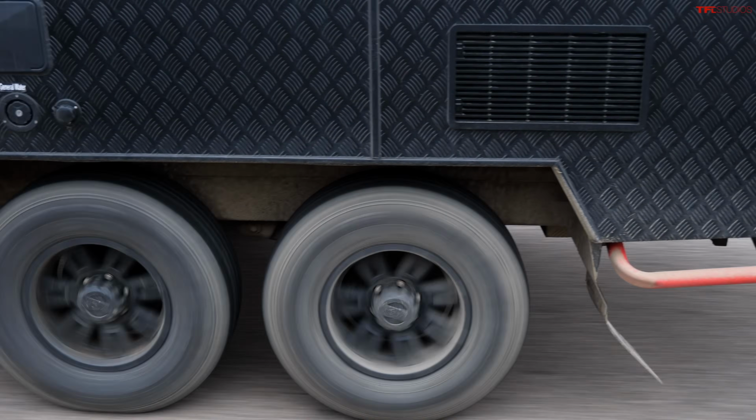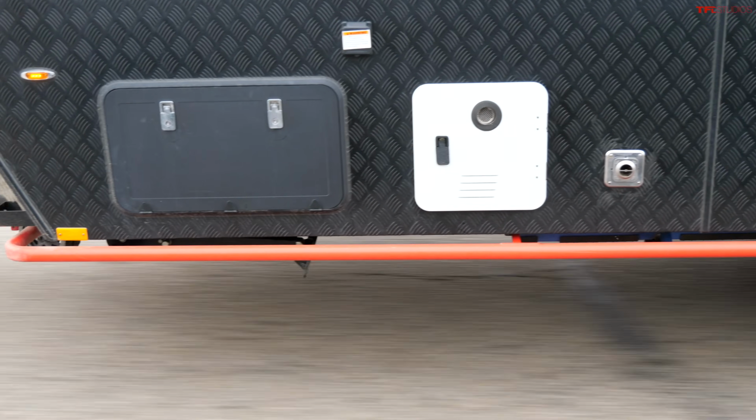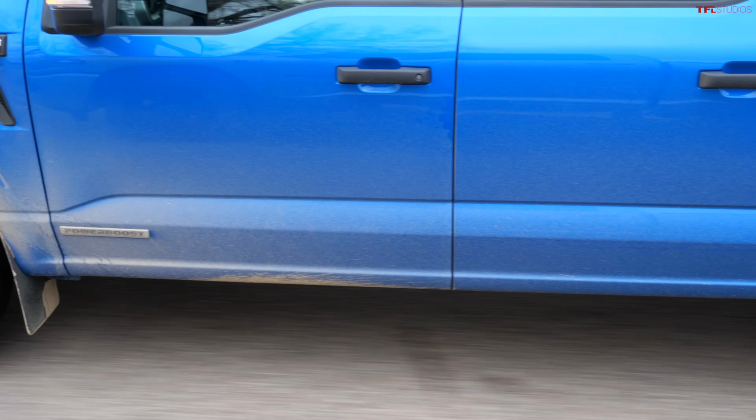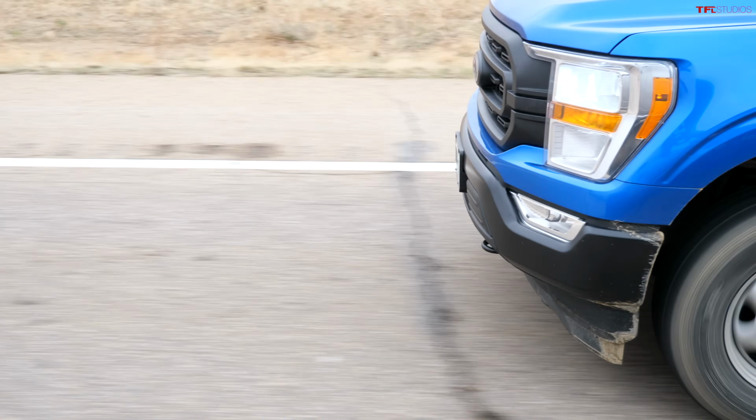I don't have my camping equipment in there. I don't have any bedding, dishes, or dish soap. I don't have s'mores. So it could be heavier. Thank God the wind's not blowing, because this is a big wall board. This is the kind of trailer that will attract side wind, and we would be in real big trouble. So I wonder if the bigger truck, the heavy duty, will control this a little better.